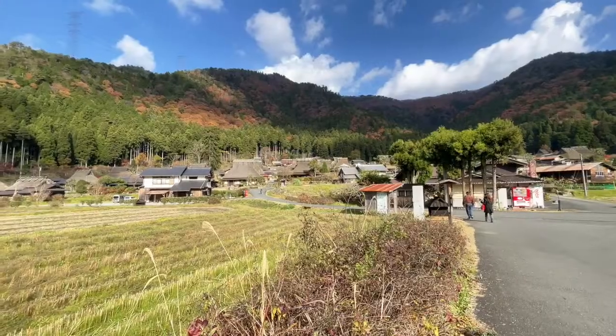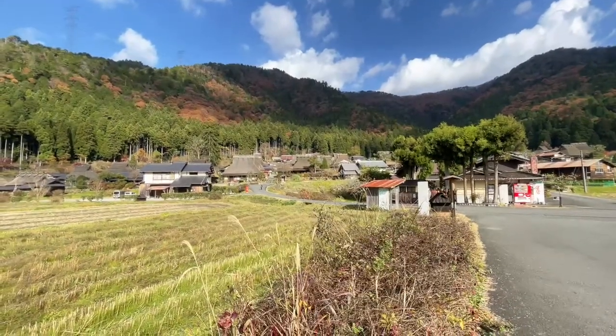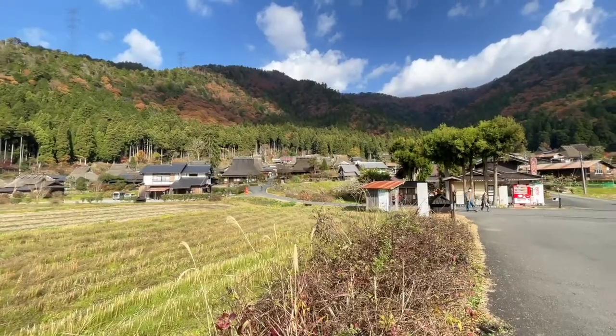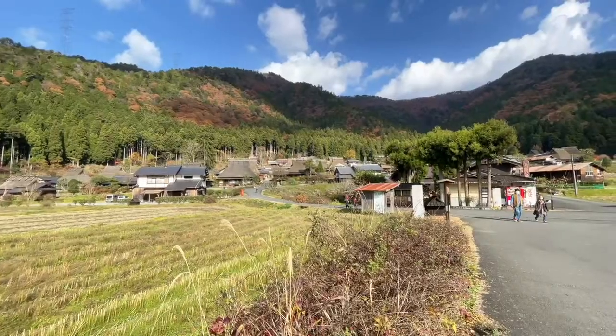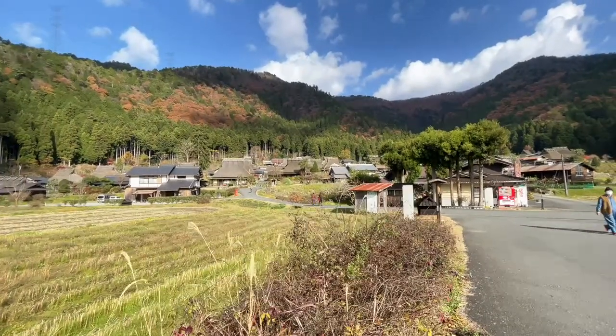So we're gonna go for a walk through here, and we're gonna look at these houses closer. This looks very similar to Shirakawa-go. Look at this view. Isn't this beautiful? Or is it just me?